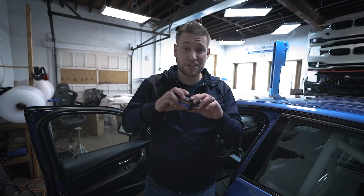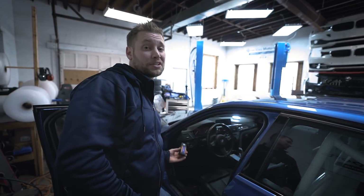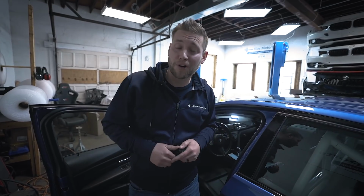So today, we're gonna show you how to code it out the easiest way with Carly. Now, Carly is incredibly easy to use. So basically what you're going to need is this dongle. Looks just like this. It's going to plug into your OBD2, and you need a mobile phone, whether it be an Android or an Apple. Now today I'm going to show you how to use it with an iPhone.